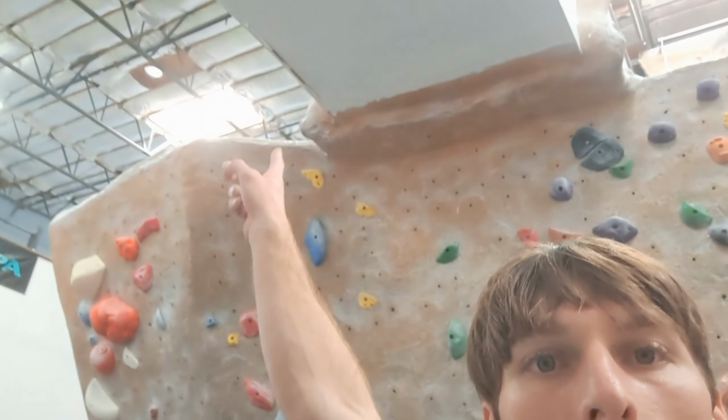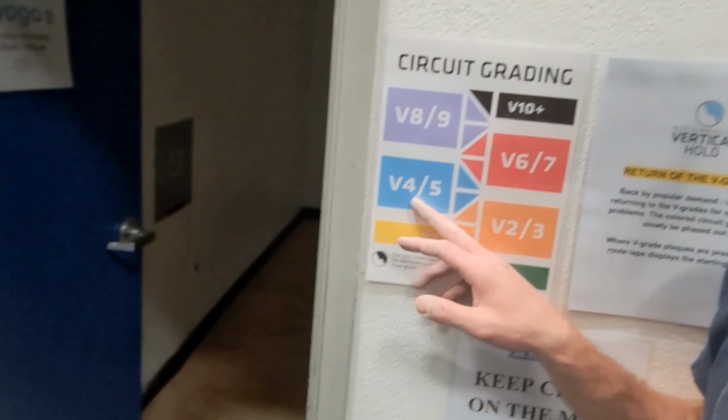Sorry about that. So you guys couldn't see it, but right over the top was a great blue handhold. Wasn't even needed, but as you can see, supposedly V4, V5. But I guess my height is kind of cheating for some of these, but yeah. Okay, let's see if we can find another hard one. But not too hard, because I want to look good.